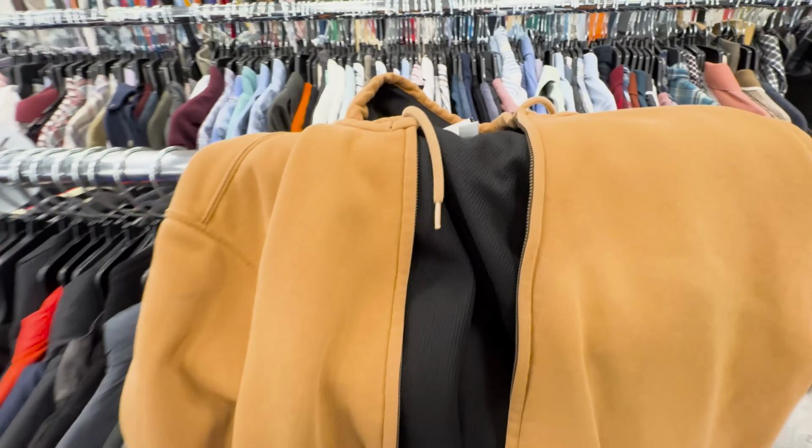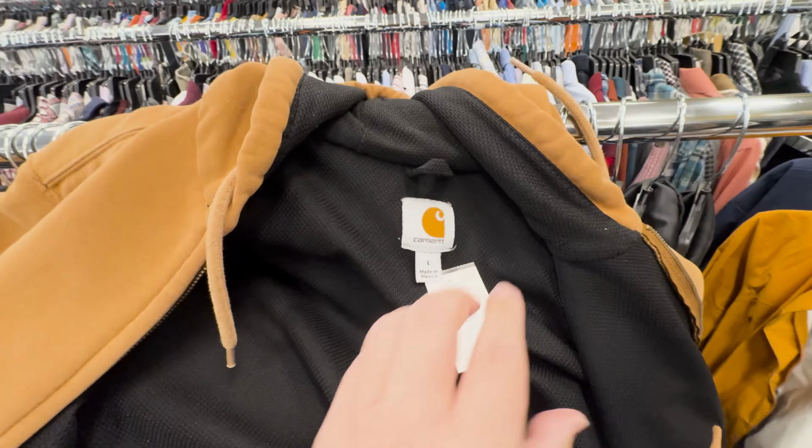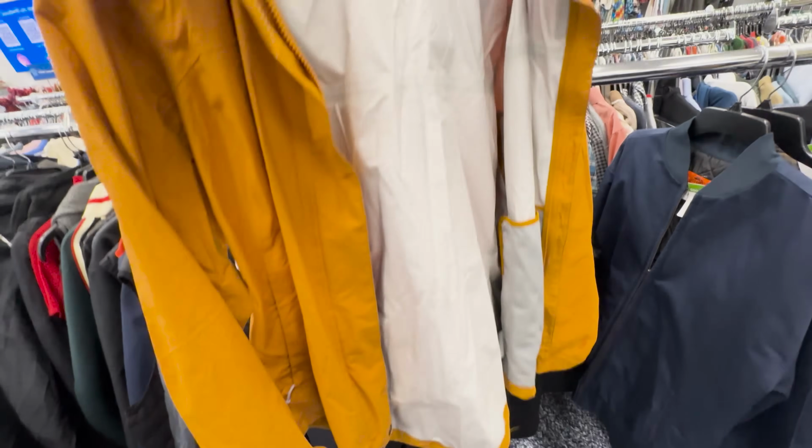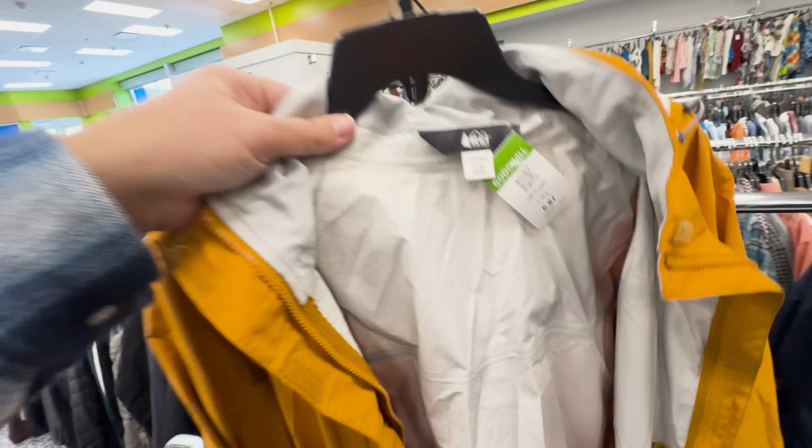All right, we got some Carhartt over here. Now I have a Carhartt t-shirt and a Carhartt long sleeve listed. They just sit. I don't think I'm buying the right Carhartt stuff, you know? Sweatshirt, men's large, it's $8. The outerwear looking good today. There's also this REI windbreaker, large, $6.